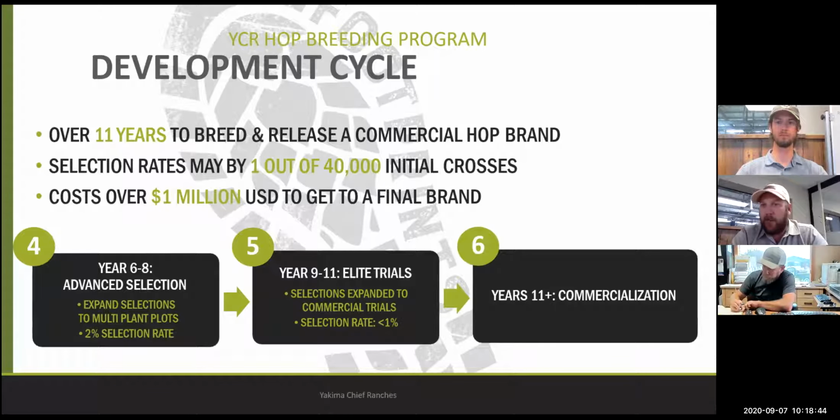That's when we can move those up into one acre plots or even larger plots, and really start evaluating those on a larger scale and how they perform in the brew house. Only at that point would we consider commercialization. So Jason likes to say we want to look for varieties that are being pulled into the market.